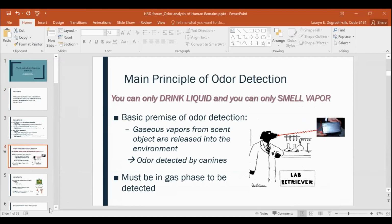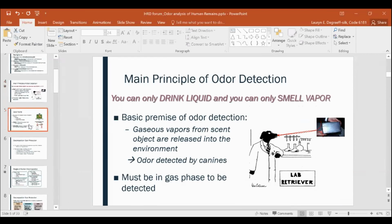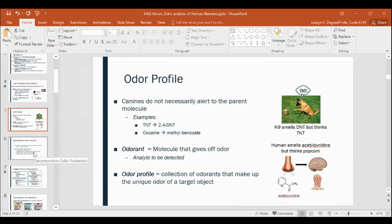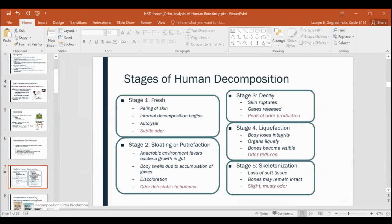All right, so none of these were horribly important to see. And I'm happy to give people PDFs of the slides also. So this is where we left off. Everybody, you can see stages of human decomposition. We're good for the moment? Yes. Okay, well, fabulous. Moving forward. All right, so here we go.